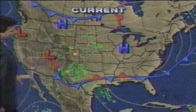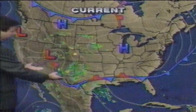Look at the current weather map. There's the front. There's an old front kind of hanging out here. Kind of a focusing mechanism, too. Kind of does aid in this. But the moisture supply is fairly steady. Moving into Texas. Still staying rather wet here.